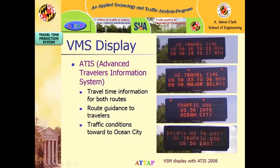So let's say you want 40% of drivers to use the freeway, 60% of drivers to use the arterial. Then how do you achieve that purpose with the proper information given and updated every time interval? The information is quite different. If your information display says US 50 is very congested, I tell you 100% of people are going to use another route. Okay, so you can play around with the information to affect the driver's choice.